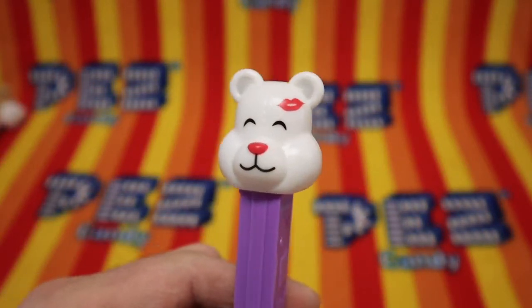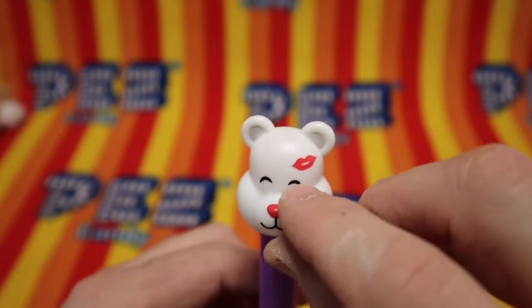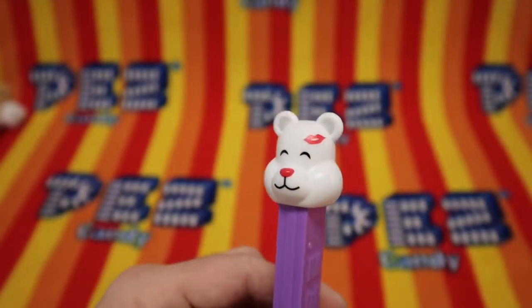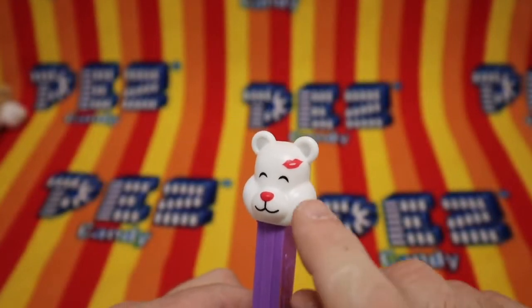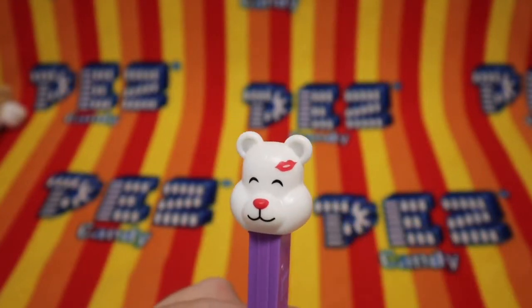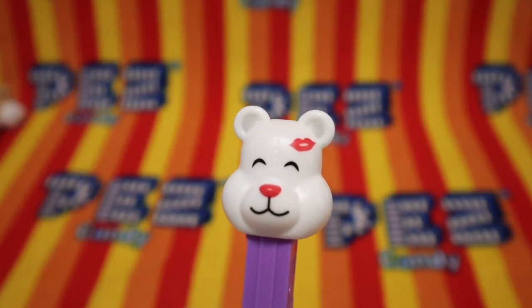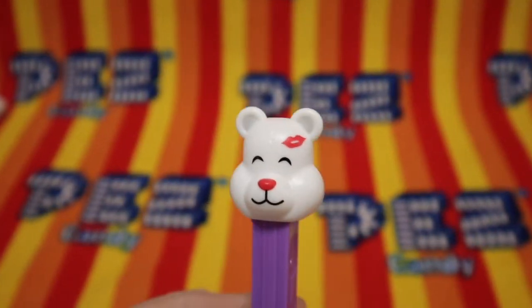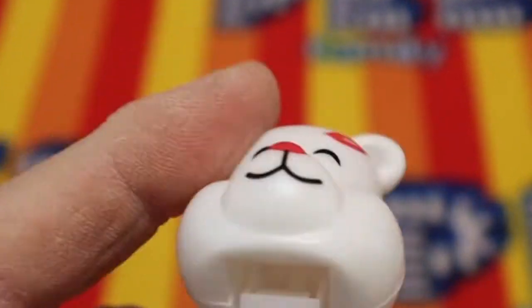That's just adorable. Little love bear. I wonder why they didn't do little dots in the eyes. Eh, doesn't matter. It's adorable. A lady bear must have kissed him on the forehead. A big old... Yep. We'll call this bear Ashton. Ashton, the white bear on the purple stem.